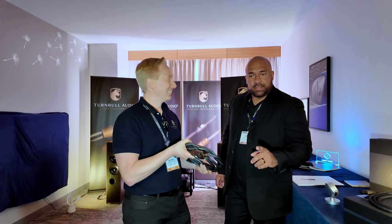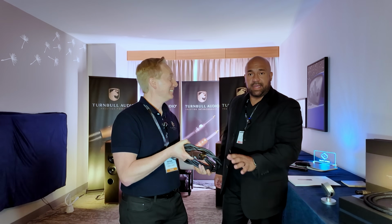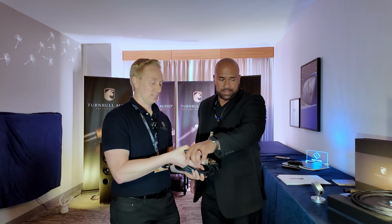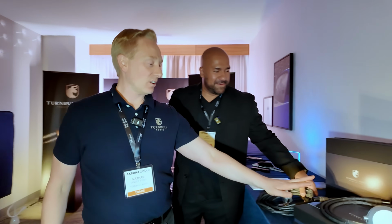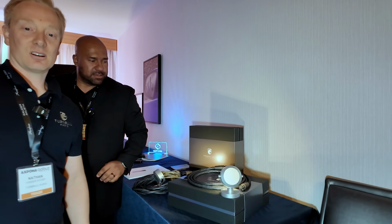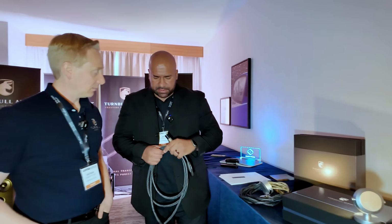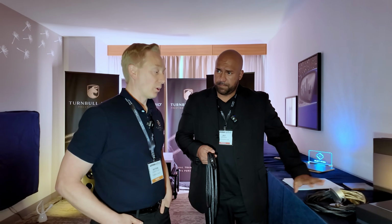I want to make sure I say this: I'm not complaining about the weight. I actually like the fact that they weigh, because there's a lot of snake oil out there. So let's just leave it at that. Our XLRs start at $13,000 for 3 feet. Heavy as well. Is this pure copper? What is this, silver, copper? Pure copper, both of them.